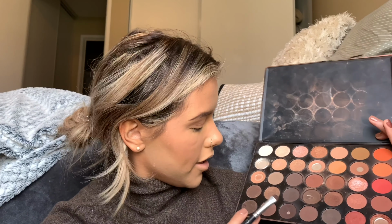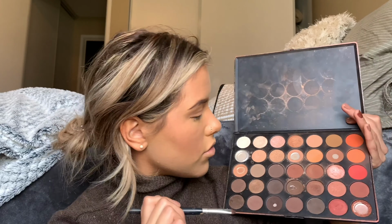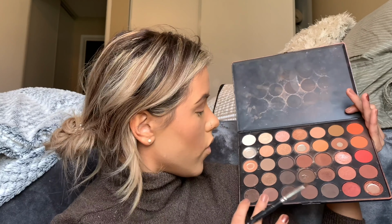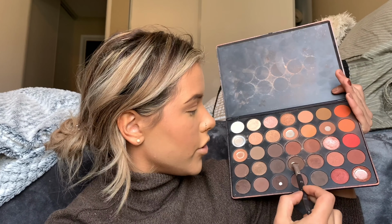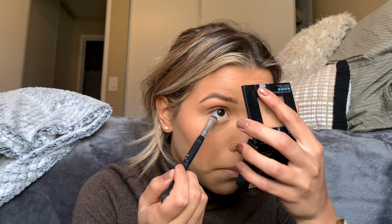And then next, I'm going to take more of a dense brush and just line my lash line. And I kind of want to do more of an espresso chocolatey brown. So I am going to take this shade. I used to fill in my eyebrows with this shade. So I'm going to take this shade and just run it on my lash line and smoke it out just a tiny little bit. Okay, and then I'm going to run this and put it in my waterline as well.